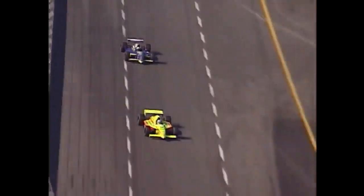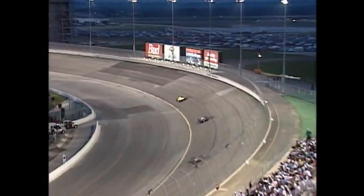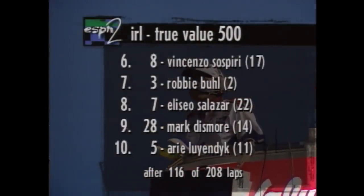Here comes Stewart on the charge. Stewart goes down low on Lazier. Stewart comes back onto the lead lap. And Buddy Lazier gave him room there. Buddy decided it was not worth racing Tony Stewart that hard. He saw that Tony Stewart had a run on him. That was good sportsmanship by Lazier. He gave him plenty of racing room on the bottom of the racetrack. Go past the halfway point now, 116 laps complete of the 208 lap scheduled distance, with Buddy Lazier still the leader, Billy Boat still in second, Stewart on the move.